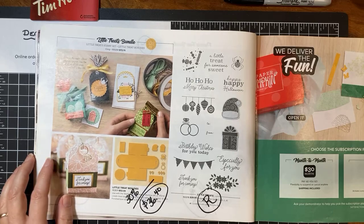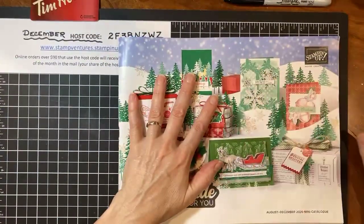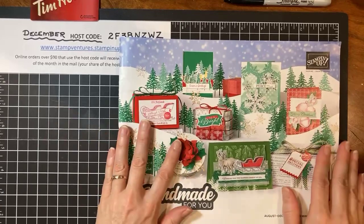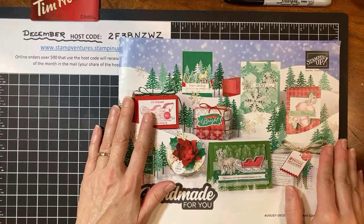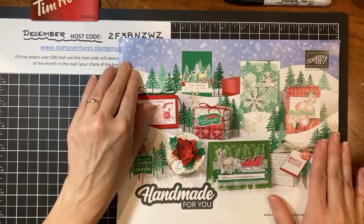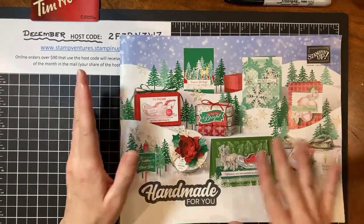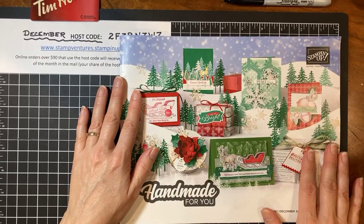To finish off, I hope you enjoyed the walkthrough and that it gave you a clear picture of what's going to be coming and going and staying and going into the vault. And if you do have any questions, please give me a shout. I can assist you as best I can, and if you're looking for product here in Canada, I am a Canadian demonstrator, so I can help you out that way too.